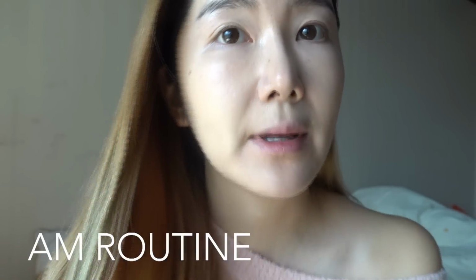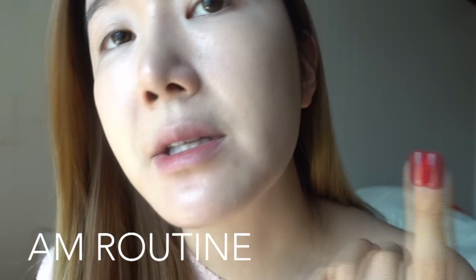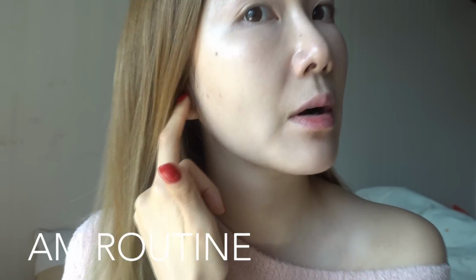So I can stop here, but I'm gonna apply a little bit of the concealer for little parts like right here or my pimples right there and things like that. So I'm gonna use KLAIRS concealer.